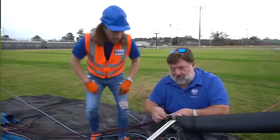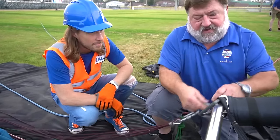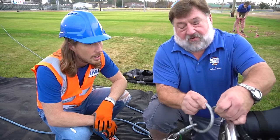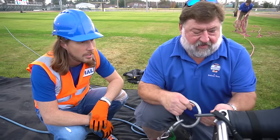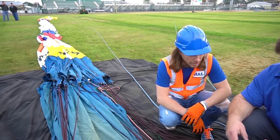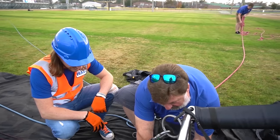Oh yeah. What we're doing here is, these are called carabiners. Let's go. That are connecting the balloon envelope, the big part, to the basket. The little part that we stand in. Awesome. So that's gonna hold us in there, right? That's gonna hold us in there. Awesome.